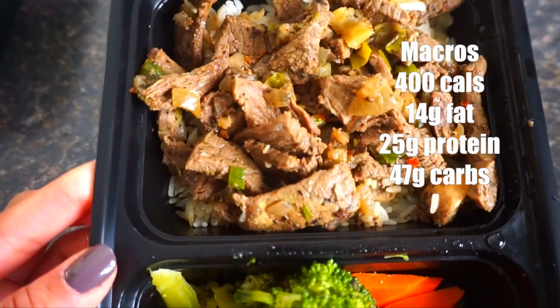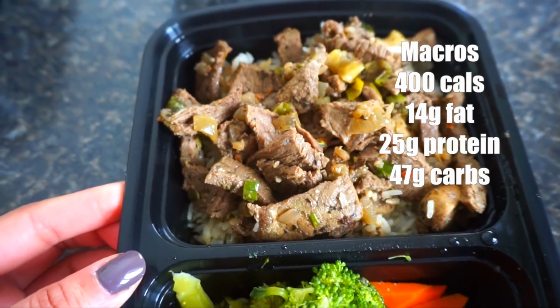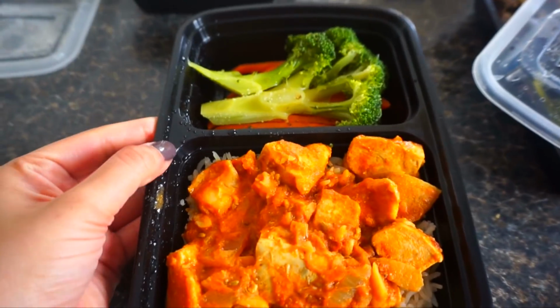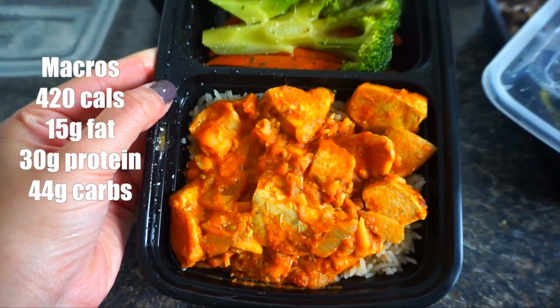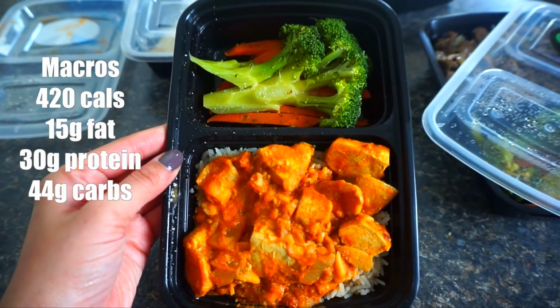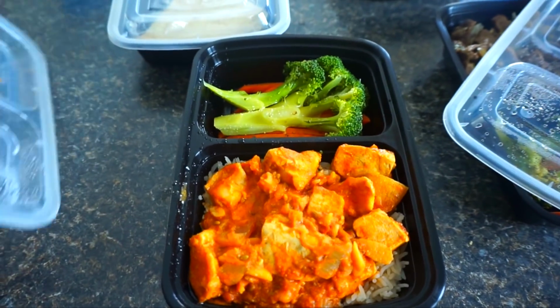This one, very excited about. We have steak. Yes, some seasoned steak with some peppers, and underneath that, that's on a bed of rice. And then you also have your veggies. This next one here is a chicken curry in a tomato-based sauce, and it's on a bed of rice. Honestly, I've been slacking on my veggies after Christmas, so this is an easy way to get a little more veggies in.